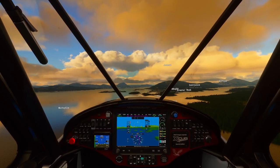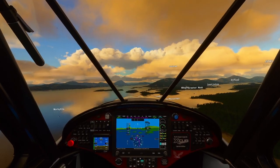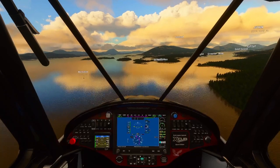The Waco, the only reason I even thought about it, it's not the right kind of aircraft for me necessarily, but I thought about it just because it's a radial. Boy, beyond a landing opportunity.